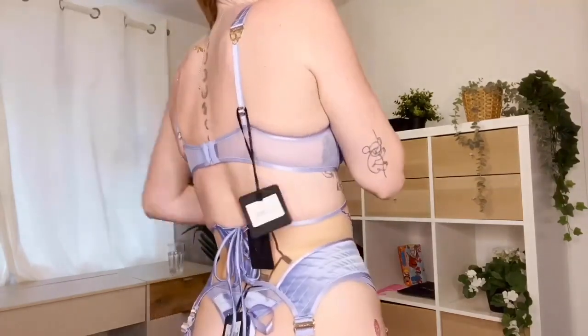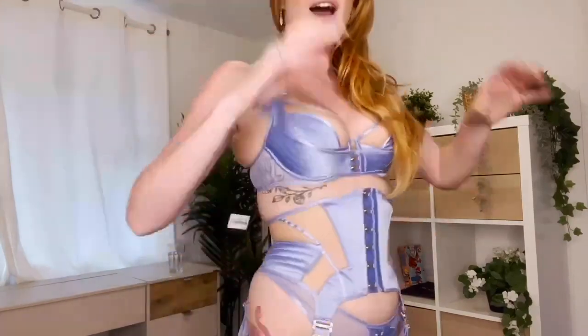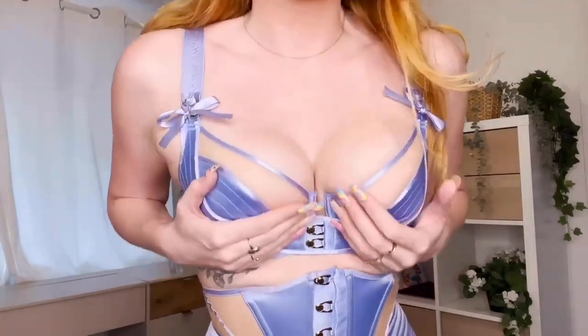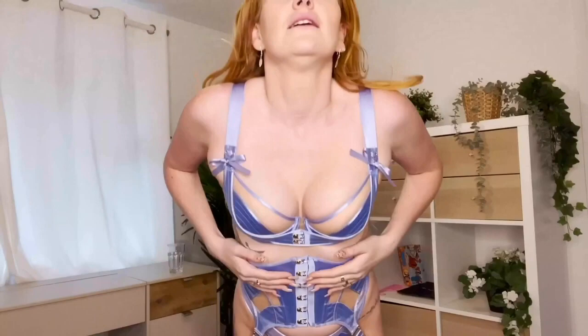And look at the back. It's just so beautiful. Oh! And look at how nice it makes my boobs look. That's insane! This baby is much bigger than this one, isn't it? Yeah, somehow it made me sexy. Oh, so sexy. What do we think? I'm in love with it.